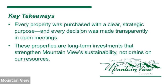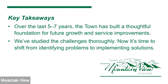Over the next 5 to 7 years, you can go to the next one. What we're looking for is we've been trying to build a foundation for future growth and for service improvements. That is what the whole purchase of all of these properties has been looking at. We've studied all of these challenges, and what we're trying to do is to find a way to move forward. And what we're asking council at this point is to shift from trying to look at what all the problems are, and let's try to move toward looking at what solutions you want to do and where you want to move with these properties going forward.